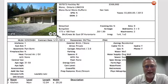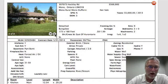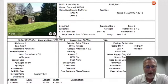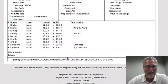Hockley Road, this was for sale, I think, last year and maybe even the year before. $569. It was a very, very odd layout on the inside. It's really like a maze. And there are no other pictures other than that, so it's probably one of those ones where you're going to have to take a look.